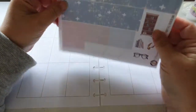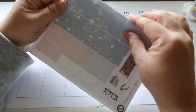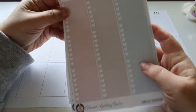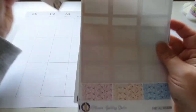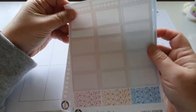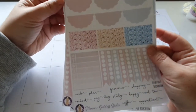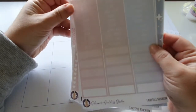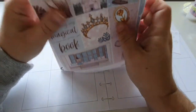This is page 2, page 3, page 4, page 5, it's got a nice color palette to it, page 6, and that is it.